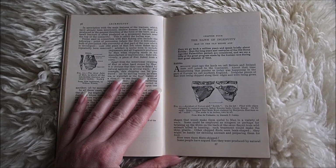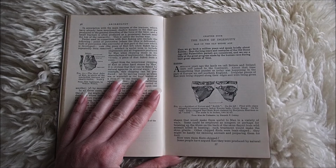About that time, something that puzzles us today was happening in the part of Europe we call southern England. Irregular pieces of flint were being chipped along their edges and were being given shapes that would make them useful to man in a variety of ways.